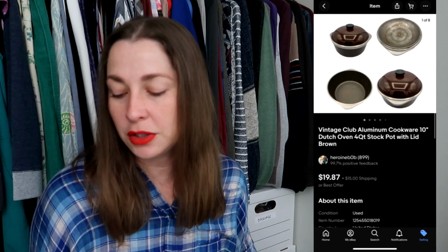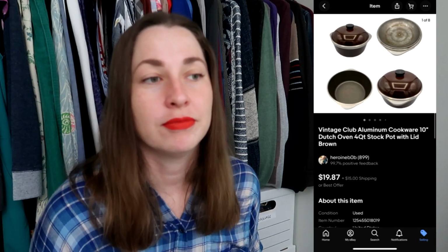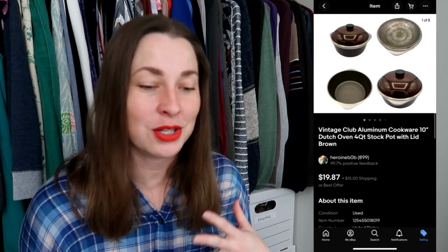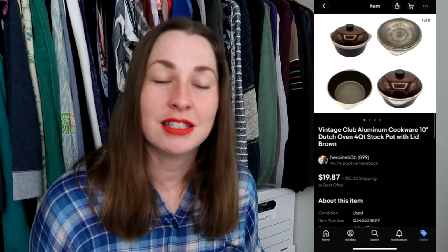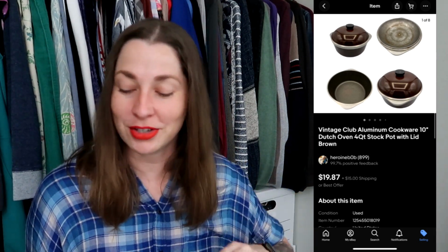It was so good. This is a Club aluminum Dutch oven. I've had this sitting in my dining room. You guys have seen it in multiple videos where I'm trying to slowly reclaim my house. I'm trying to de-hoard my home and turn my death pile into a money pile. And this sat forever. I finally listed it. It did sell within 2 months of me listing it, which is awesome and a surprise.